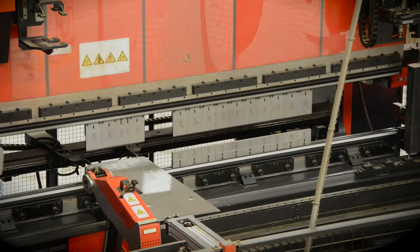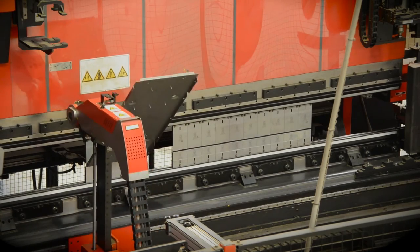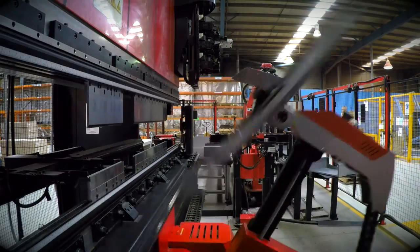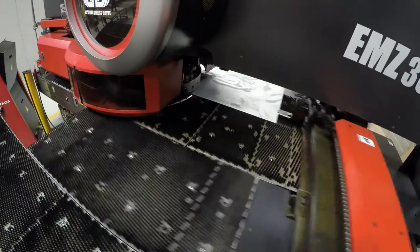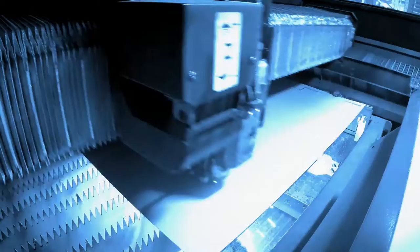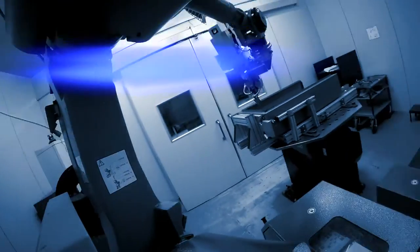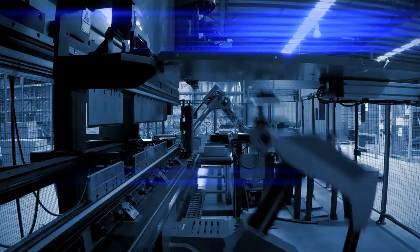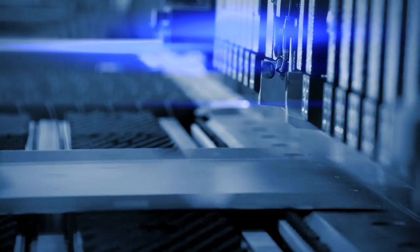FORM 2000's robots are equally suited to large components as they are to small components, providing the same degree of high accuracy, consistency, and the ability to manufacture quite complex products. FORM 2000 advanced sheet metal manufacturing, providing sheet metal components to manufacturers Australia-wide, on time, on budget, and with high consistency and quality every time.